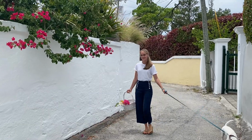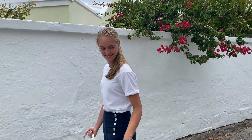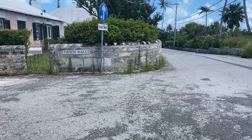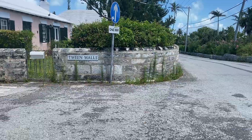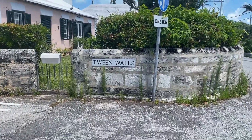This is Gabrielle coming with me to pick up some flowers. Okay. So we're in Somerset here, and I want to take you down that sweetest little road called Tween Walls, as in between the walls.